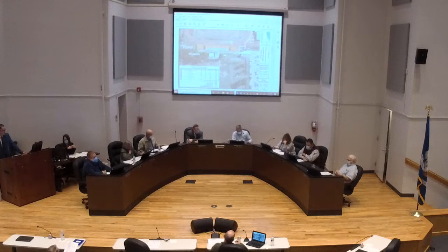This is another critical project. It does two things. It provides a concrete apron for spectators behind the home side, around the restrooms and the concessions. It also helps improve the drainage at the stadium, which has been an ongoing problem.